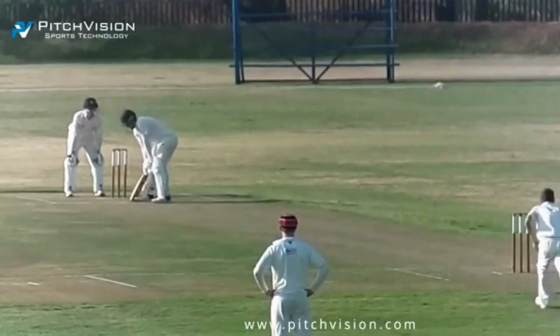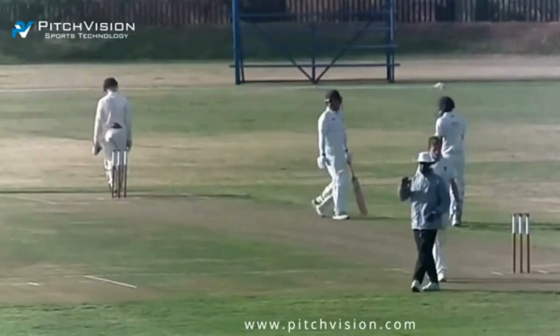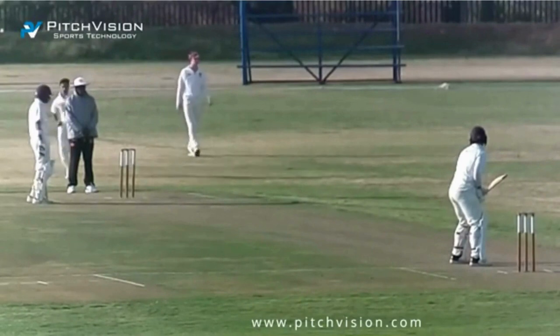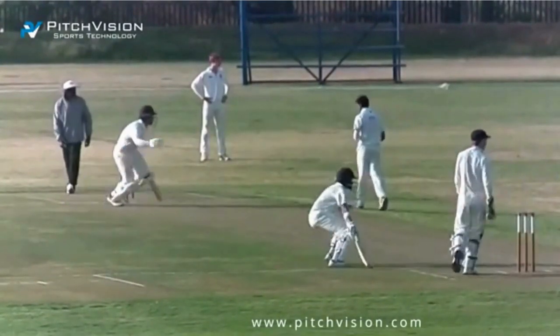College with Chad Mason now. Leggy tosses it up on the full, and Michael Holmes has driven that one through covers. His first boundary. Baharath now, medium quick for College, off the wrong foot, and that's cut beautifully by Michael Holmes. That's going to be another boundary.